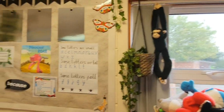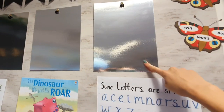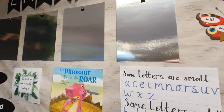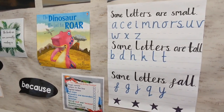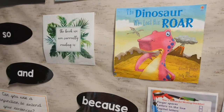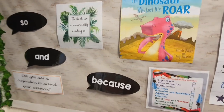Another hanging plant. This is my English display. Before, I would just blue tack work up here, but I've done this year so that the blue tack doesn't ruin the display and I can just pin it up. A little hack that I actually learned on Instagram: put a pin in a bulldog clip. It works great. I made this poster to help them with the small tour and that is that full. This is going to be the first book that we look at, I think. I need to check that, but I've got it up ready.